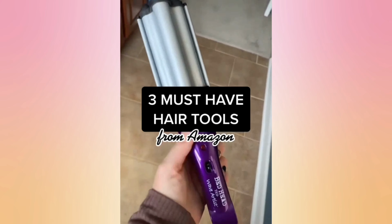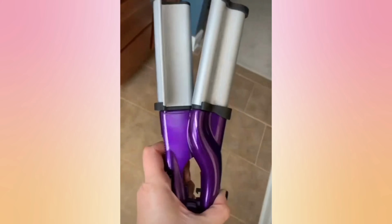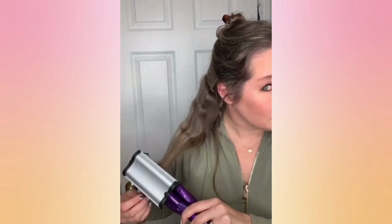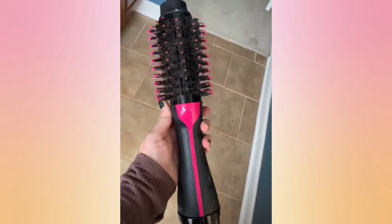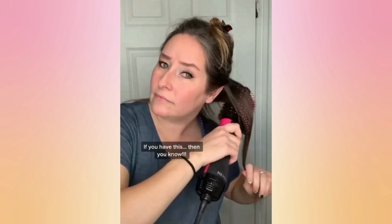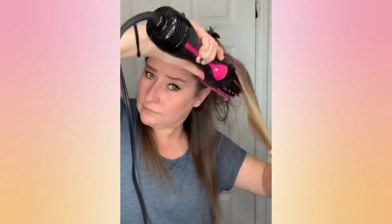Three of my favorite tools I've been loving to style my hair lately. First up is the Bedhead Wave Artist, and I love how this gives you such soft, beachy waves that last all day long. I shared this one on my page recently, and a ton of you said you love this one as well. Next up is the Revlon One-Step Hair Dryer and Volumizer. You might have already heard about this one. It's been insanely popular this year, but it's seriously for good reason. It cuts your drying time in half and gives you such great shine.